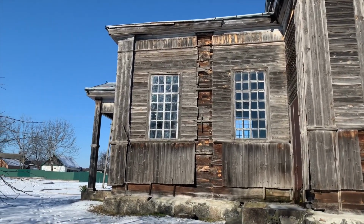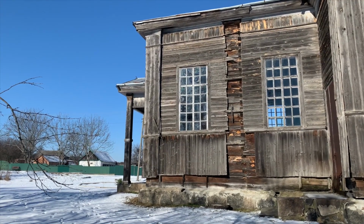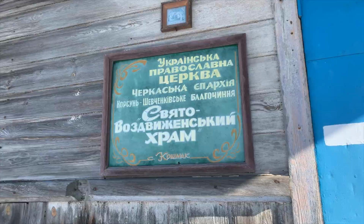Today, thanks to local activists, the church is slowly being restored. This is Alexander, a resident of the village, and a local activist who cares deeply about Ukraine's historical heritage.